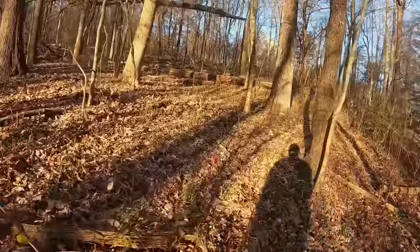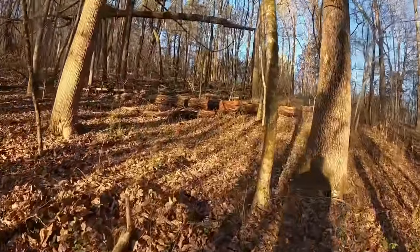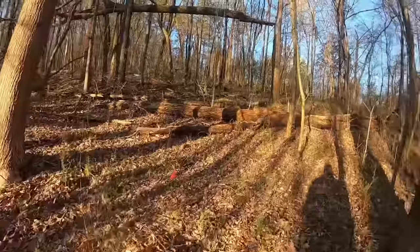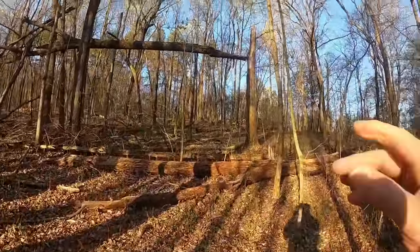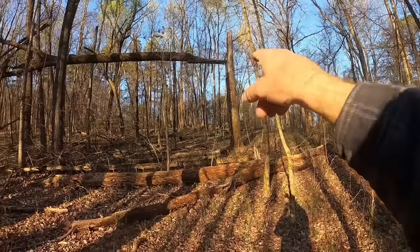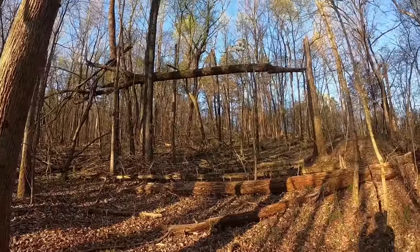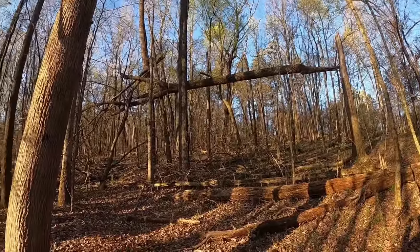Oh wow. Got a widowmaker up there. I don't like the looks of that thing. Look at that. The top broke out of that tree right there, and that thing's laying across over here into another tree. I don't like that. I don't know what I'm gonna do about that.